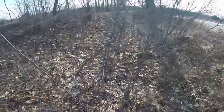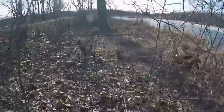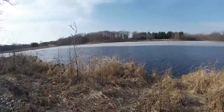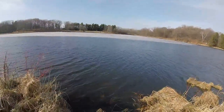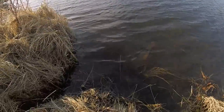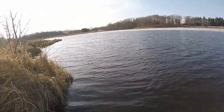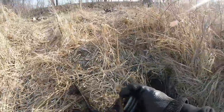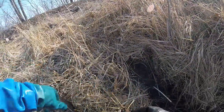Now we got this little fella here. Now we had another castor mound right here. Oh, I can see a beaver already. I can see a beaver already, you guys, right there. Boom, suitcase catch. Wham, bam, thank you, ma'am. Beaver number two. Another smaller beaver. For sure, yeah. It's a smaller beaver.